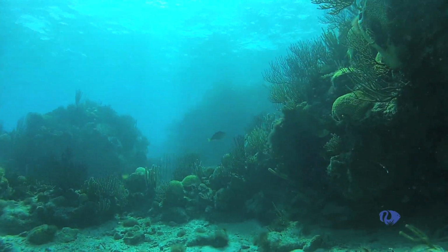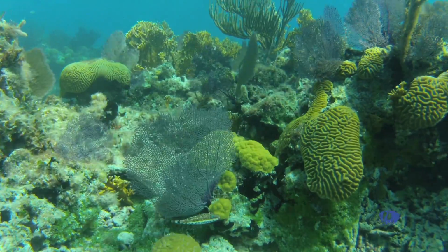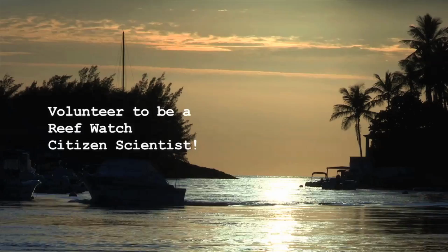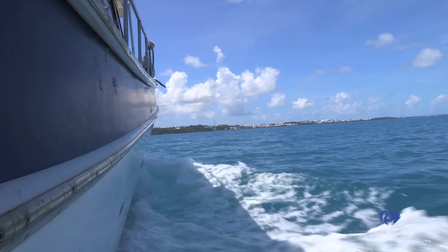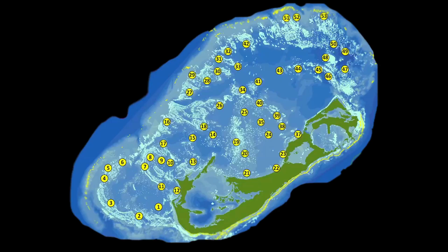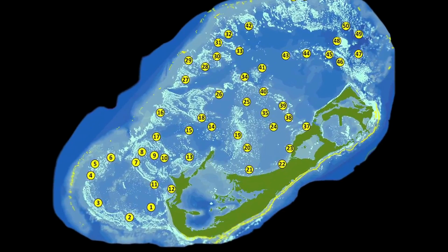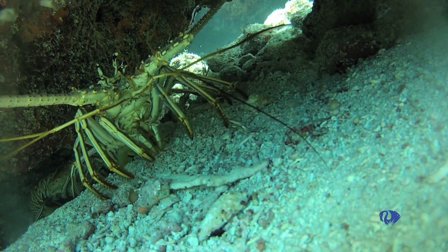If you have a fascination with life under the sea and want to be a part of coral reef conservation, volunteering to be a Reef Watch citizen scientist is for you. Ordinary people like you and me spend the day out on the water surveying Bermuda's coral reefs, and the data gathered provides a baseline that scientists use to monitor fishes and corals, tracking the health of Bermuda's reef system.